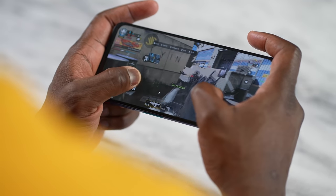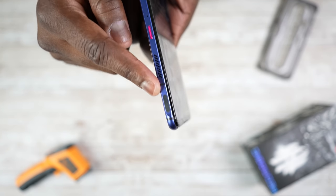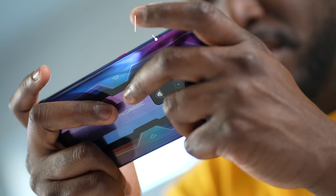Now, to couple that, the other unique feature you find on any Red Magic phone are the two side trigger buttons, which are remappable trigger buttons on this device, which is truly cool. And they have a touch sampling rate of 500 hertz. So again, this is pushing everything to the max as a gamer.